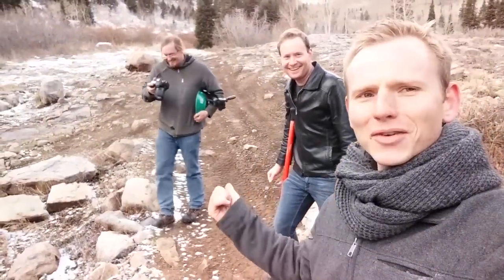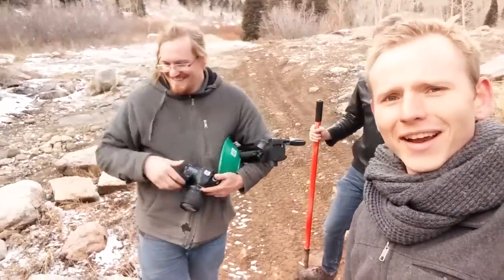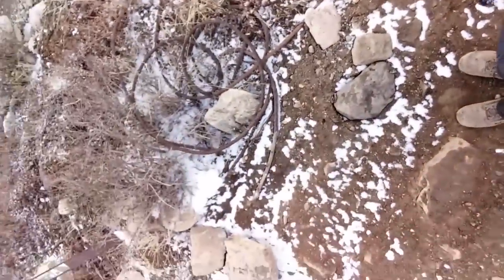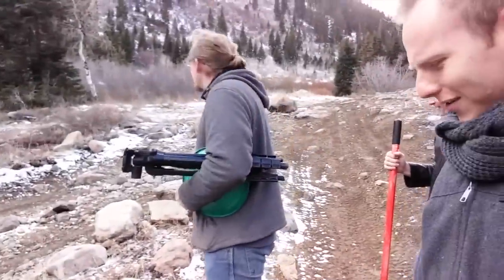So we're here looking for bog iron with Cody from Cody's Lab. And we found iron. It's just not the kind we were looking for. You see, right down here, we've got this big old dead cable. Is this a skeelish cable or something? I don't know.